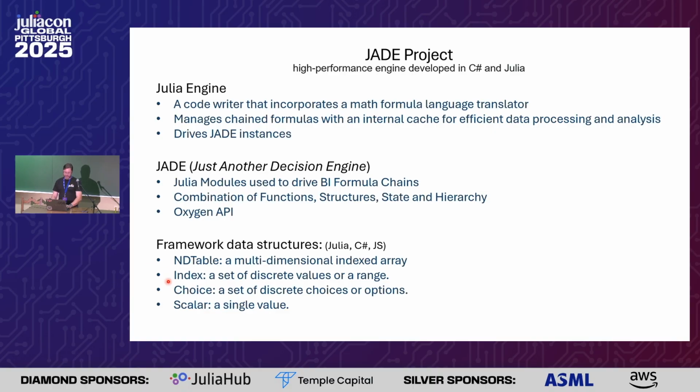And then we have things that are known as an index, which kind of makes sense, a discrete value of ranges. We have this notion of a choice, which is like a list of things you can choose. And then, of course, we have the smallest thing, which is a scalar. And the idea here is that we break everything down to a set of these 4 objects. And then from these 4 objects, you can do any kind of math that you want.